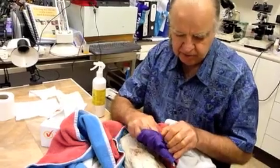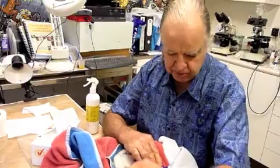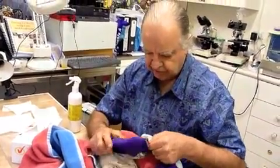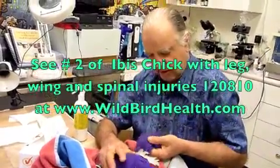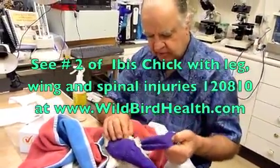You can cut vet wrap into narrow strips when it's bought, and then you can get 4 or 5 tapes out of that, about 1 centimetre wide, and you've saved yourself a lot of money.